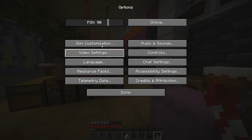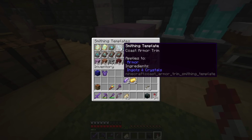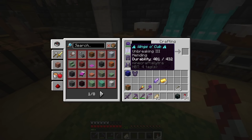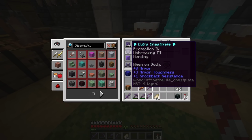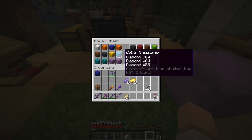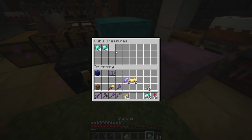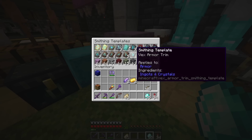So, yeah, that is kind of weird that they have not added the templates for the Elytra, but maybe sometime soon. But anyways, we got these armor pieces here. So here's what we're going to do. We're going to get out our ender chest. We're going to get our diamonds out. And we're basically going to make some additional templates.